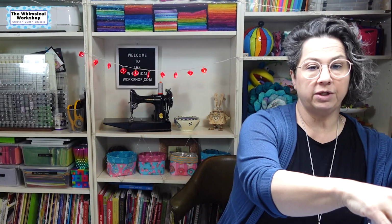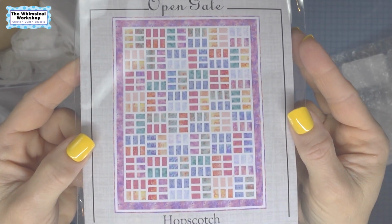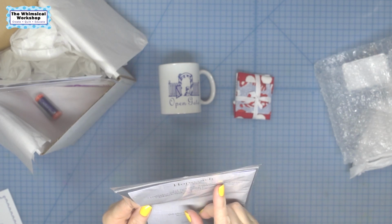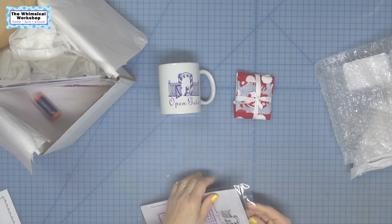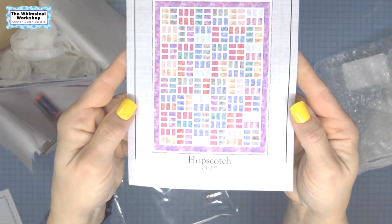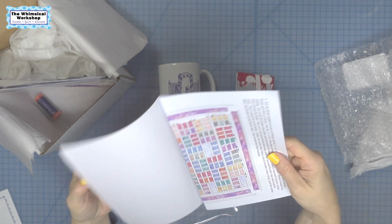All right, every month you either get a fat quarter in your box or a pattern. This month we got one of her patterns. This is Hopscotch from Open Gate. Very, very pretty. Uses a quarter yard each of 10 batiks. Let's see, it looks like you could even do it maybe with a jelly roll. Let's see what it says. There's a better picture of it without the glares. Oh, that's so funny. I never noticed she had a sweet little puppy in her logo.